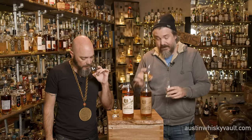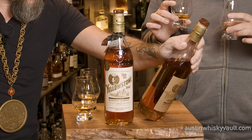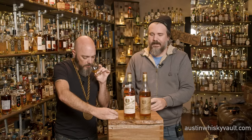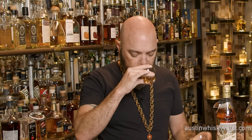If you went blind, I would probably say these are different whiskeys. Same category. Remember, these guys are sourcing the whiskey from someone. It's possible it's Heaven Hill. On the original one, more of a concentrated oakiness. Maybe a little sandalwood in there, but it's drier, I think. Denser and drier, just on the nose.